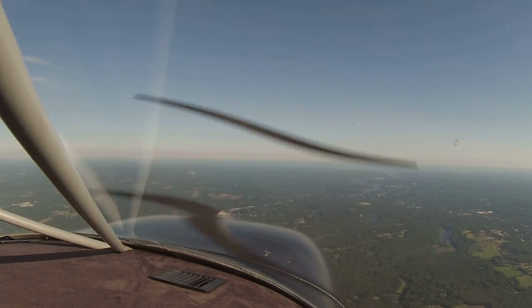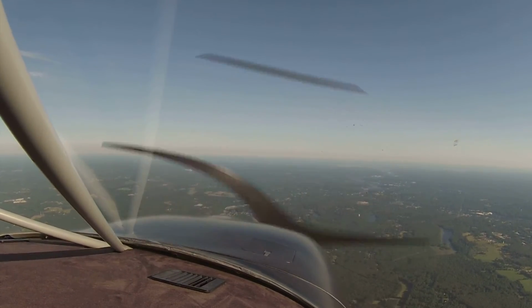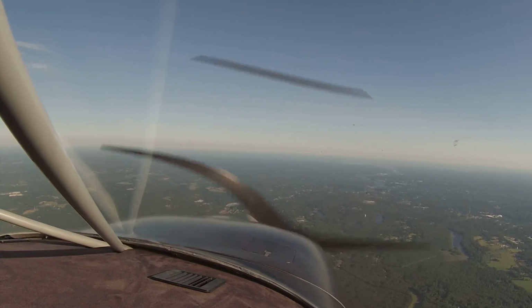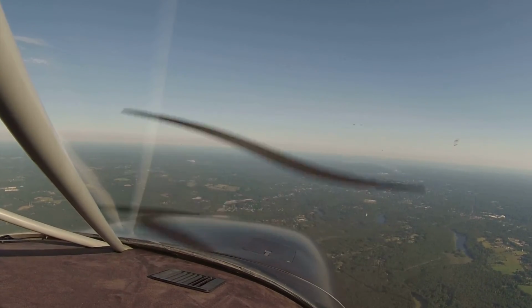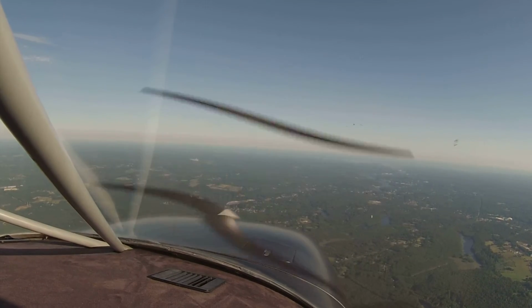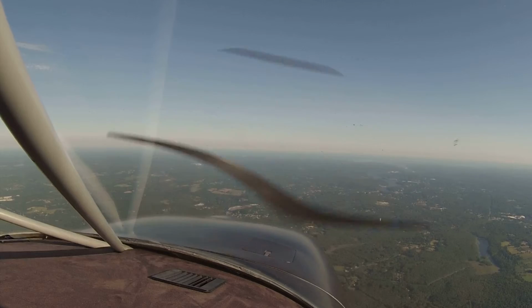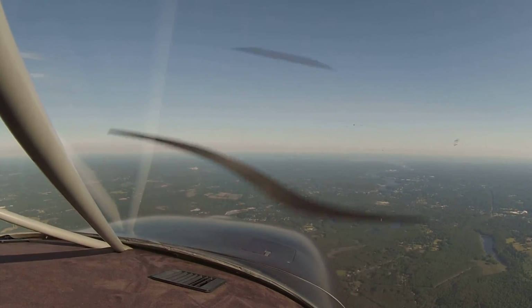Awesome. Now we'll show you what the autopilot can do for a second. I'll engage the autopilot. You can pretty much let go. So what it'll do is it'll round off to the nearest 100, so it's probably going to make us descend a little bit till it gets back to 4,000 feet.